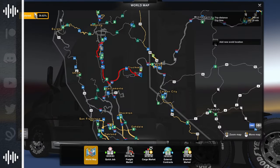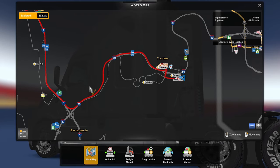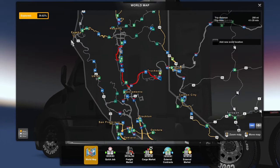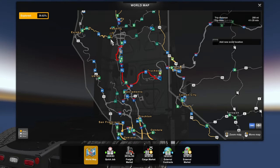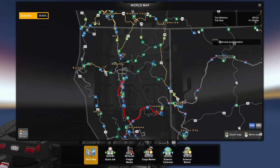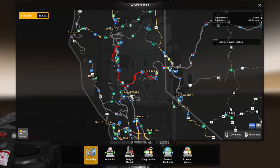And we're here in Truckee and we're going to head up to Reading. Not too long of a journey, but this area has all been reworked, basically across this belt between Truckee, Sacramento, Ukiah, Eureka, and Reading. I don't know why I struggled to say that. There are a few bits that haven't really been updated quite yet, but you know what? That's the way it is.